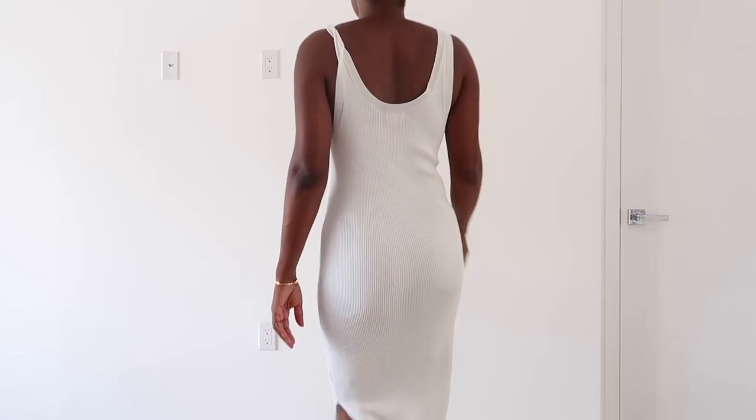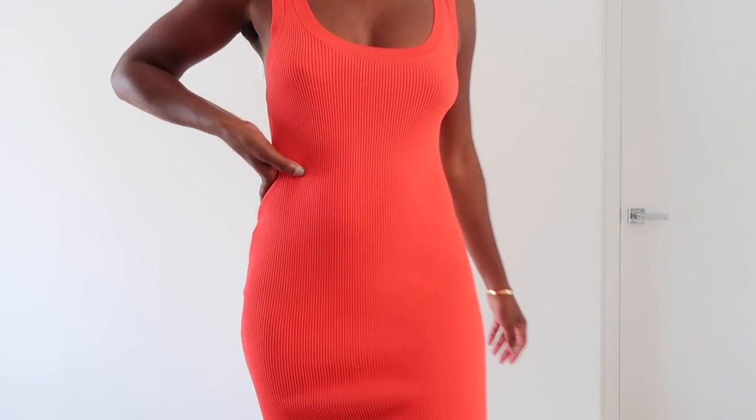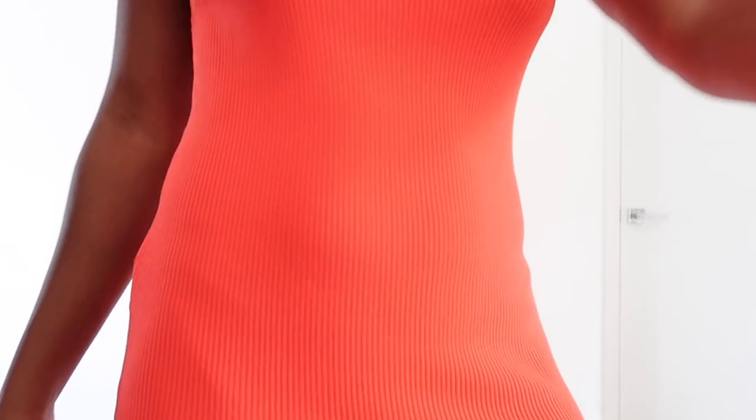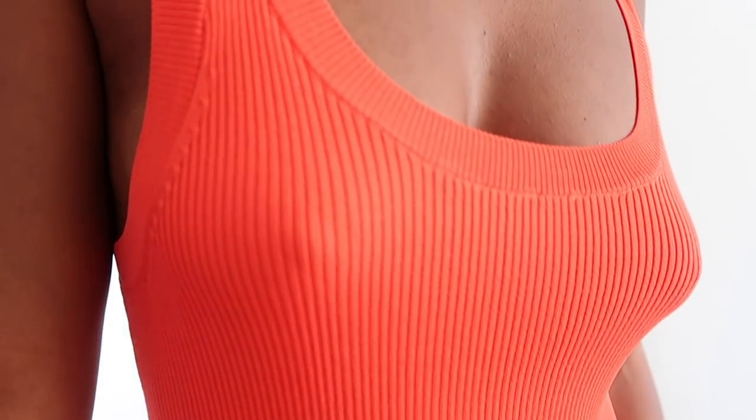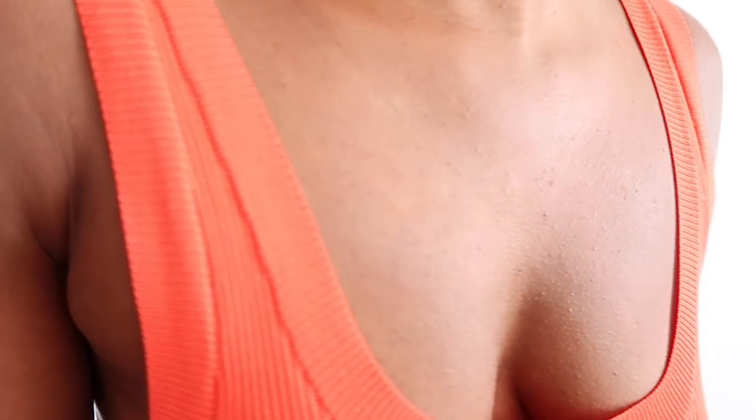I'm normally a medium, size 6 US, size 28 jeans. I normally get a medium in things, but in this dress, I sized down to a small because it does have considerable stretch. So definitely check out this Amazon dress if you're looking for the perfect throw on and go, not fussy, you don't have to think about it. Very amazing quality, lightweight knit, perfect for spring and summer. Definitely check out this dress. I'll link it down below.